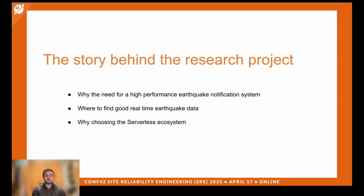So I almost also responded to the second question: where to find good real-time earthquake data. Like I've said, this institute provides very interesting projects, and that particular one with the systems placed in the ground emitting data at even very little seismic movements was very helpful. So we integrated with that emitting system, and we are listening for events basically.